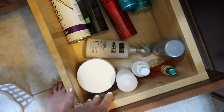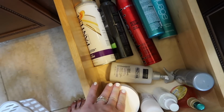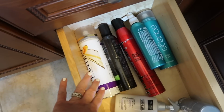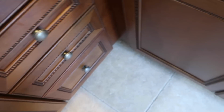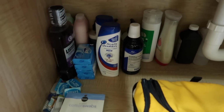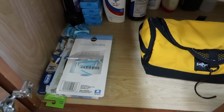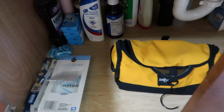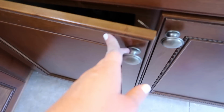And then down here is all the hair stuff, like dry shampoo, oil serums. This is lotion that I put on mostly my legs, and then hairspray and mousses and sea salt sprays and stuff like that. Then this is under Chris's sink, but this is where we just keep our extra soap and body washes and mouthwashes, our Q-tips, extra toothbrushes, extra razors. That's his bag that he uses when he goes out of town, and this is where we put the trash can. It's just really full right now.